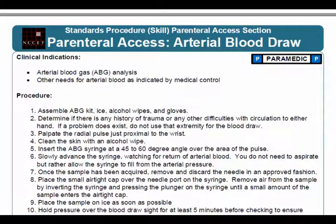The next procedural skill that will not be included is PAS1. This is parenteral access arterial blood draw, and the arterial blood gas analysis is something which is going to be best utilized in the hospital setting. This is not something that we can actually draw blood and analyze on the trucks, and so this will not be something that we will be utilizing.